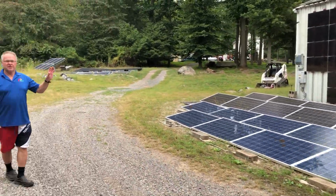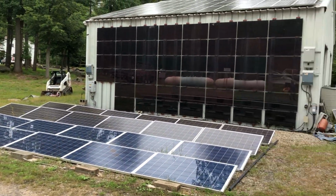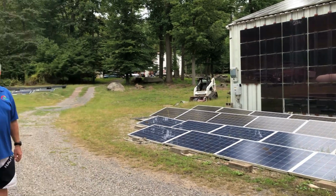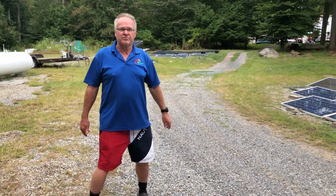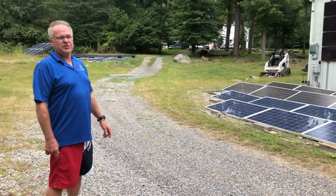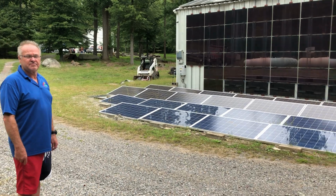So as you can see here, this is my power plant. There's 27 kilowatts of solar here, which is enough to do about 5 to 7 homes. I have the panels on the wall, which are thin film that never get covered with snow, so I always have a source.